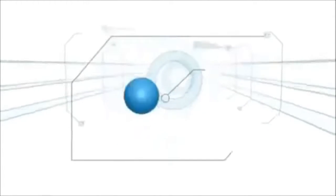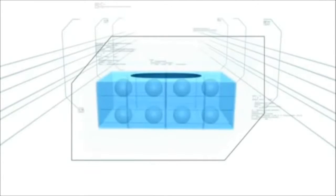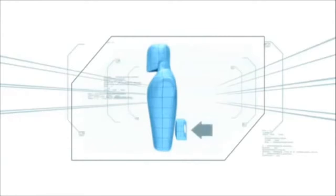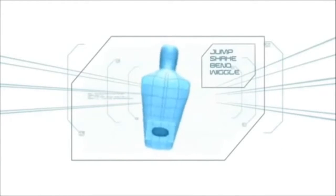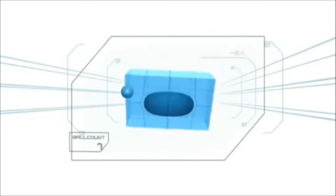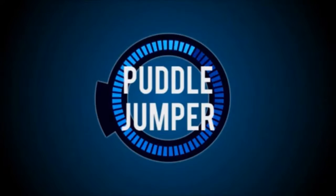Junk in the trunk. This challenge begins with 8 ping pong balls loaded inside an empty tissue box, attached to the waist directly above the gluteus maximus. By jumping, shaking, bending, wriggling and even contorting, the contestant must get all 8 balls to exit the box. No hands allowed.